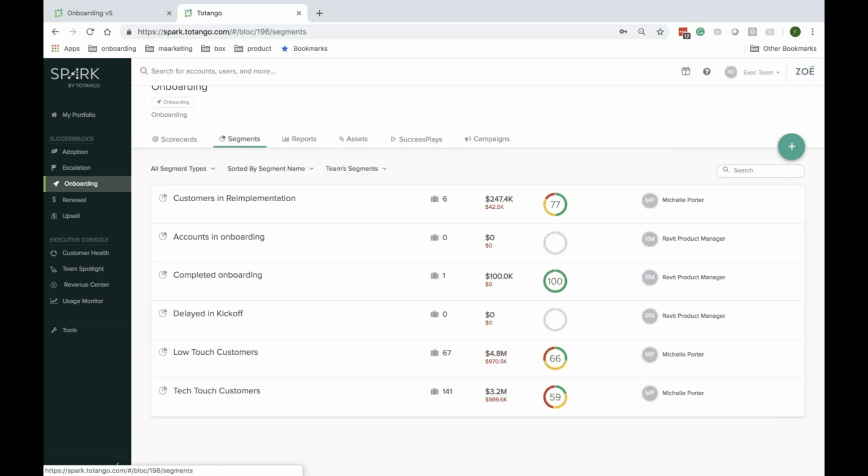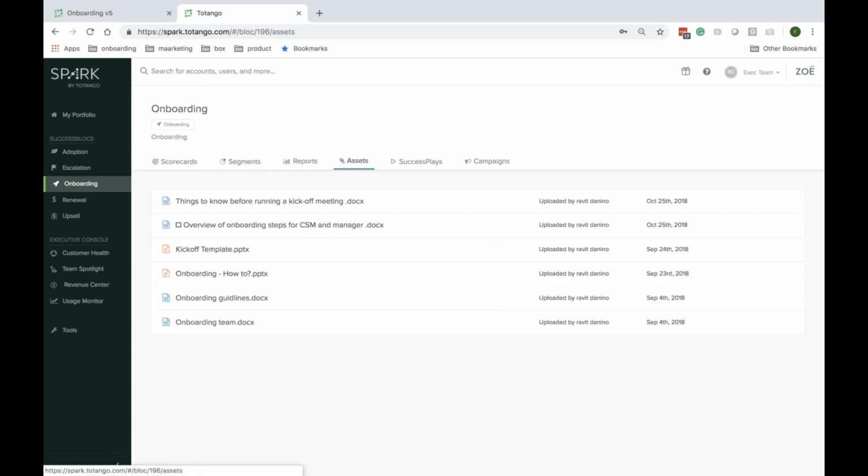Another thing that we saw within those success blocks is the best practices document that I covered before. As you can see here, I uploaded within Totango the documents that my company is driving and following as part of onboarding. The first one is important things that I should be familiar with in order to drive a successful onboarding. And the other one is an overview of the different steps that need to be done for onboarding. I can upload those documents and then follow them.